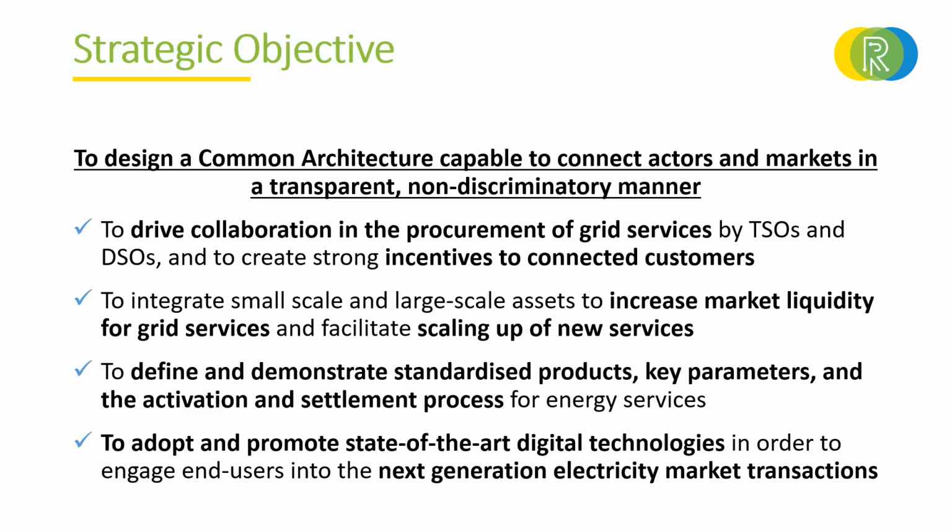The main strategic objective of the Interrface project is to design a common architecture capable of connecting actors and markets in a transparent and non-discriminatory manner. This is done in order to drive the collaboration for the procurement of grid services in an efficient and optimized way, by bringing together the transmission system operators and the distribution system operators. Essentially, Interrface aims at designing an interoperable data exchange platform, which will ensure the optimized procurement of those grid services by promoting state-of-the-art digital technologies.